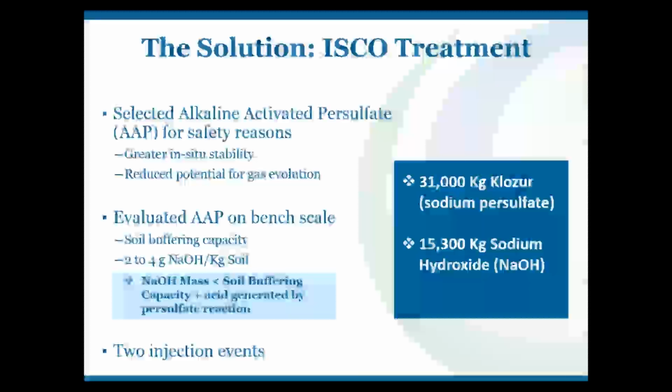To do alkaline activated persulfate, you need to make sure you account for the soil buffering capacity, so you need to do a test to find out what that buffering capacity is. And you also need to add enough buffer so that the acid that's formed through the dissociation of the persulfate is also taken care of, or the pH will drop below the target 10.5 pH level for alkaline activated persulfate, and you'll be dealing with an unactivated persulfate system in that case, which will not be as effective on some of these contaminants.